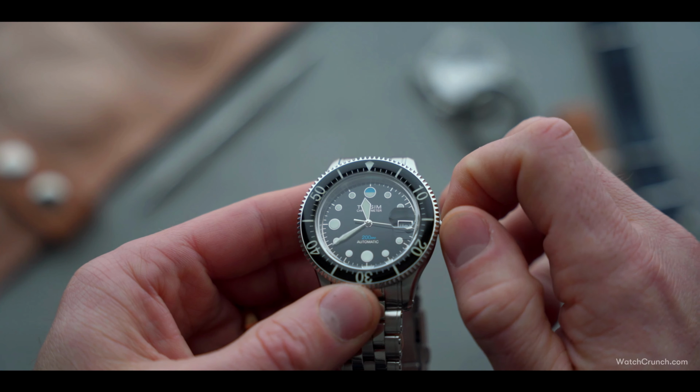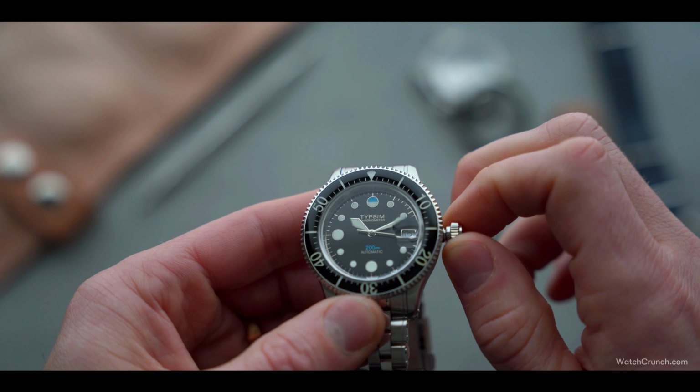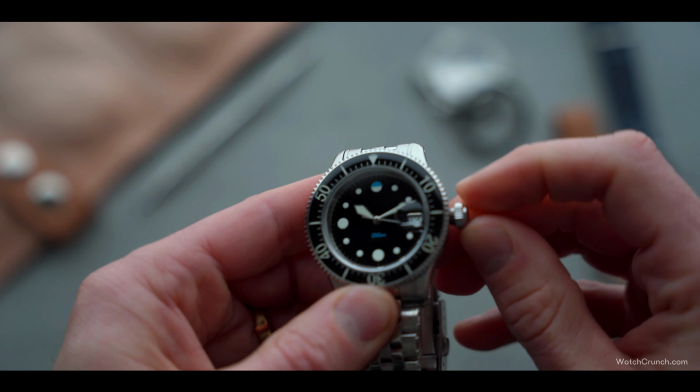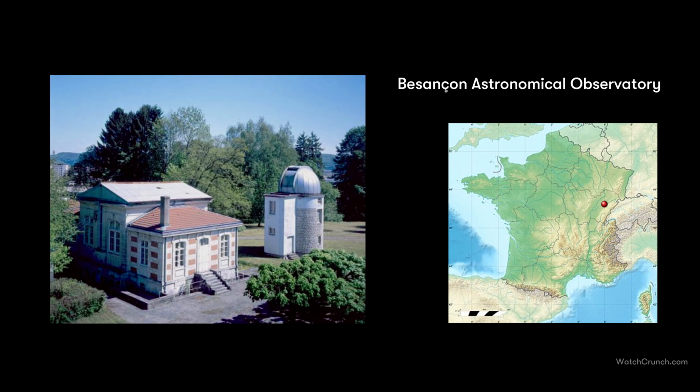I want to touch on the movement of this. It is going to be a chronometer grade movement. Some of them will be chronometer certified, some of them won't. But I have to work with a French observatory, Besançon Observatory, and have them go through the process of chronometer certification. And they don't just do the movements the way that COSC does. They expect you to send the entire watch so that they can confirm that the actual watch is performing to the specification, not just the movement.